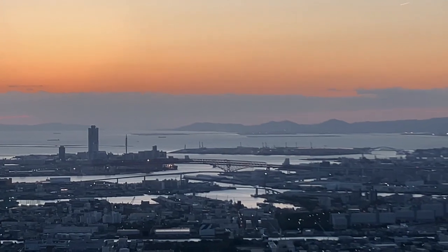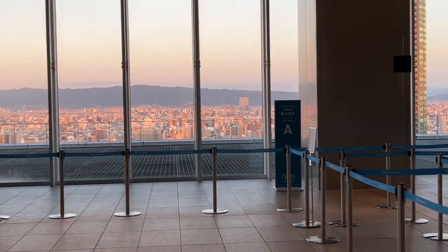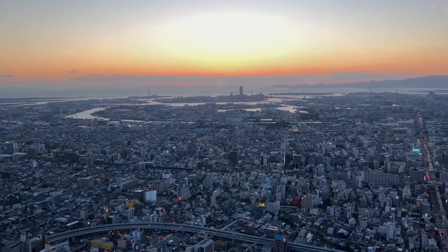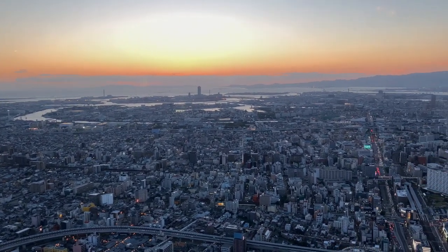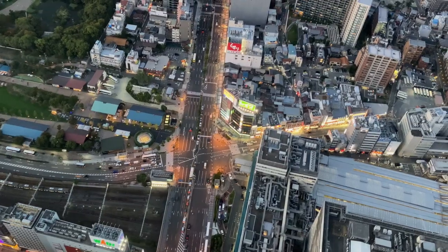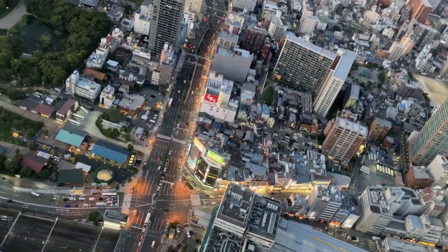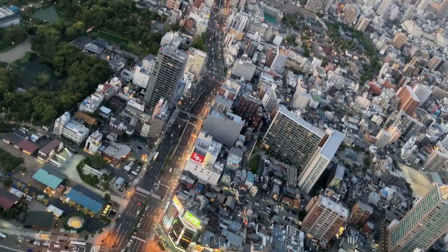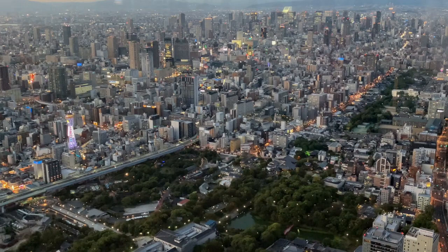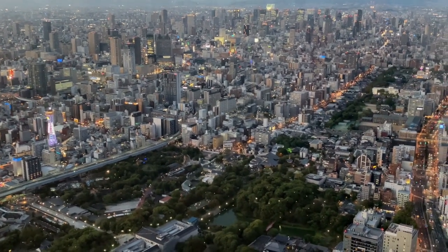If you are not a fan of crowds, don't worry. The beauty of the Osaka skyline at night is equally enchanting. The whole area is dyed orange, and the outline of the buildings against the fading light of the sky emerges. You can't afford not to soak in the afterglow of the sunset. The highlights are far from over.